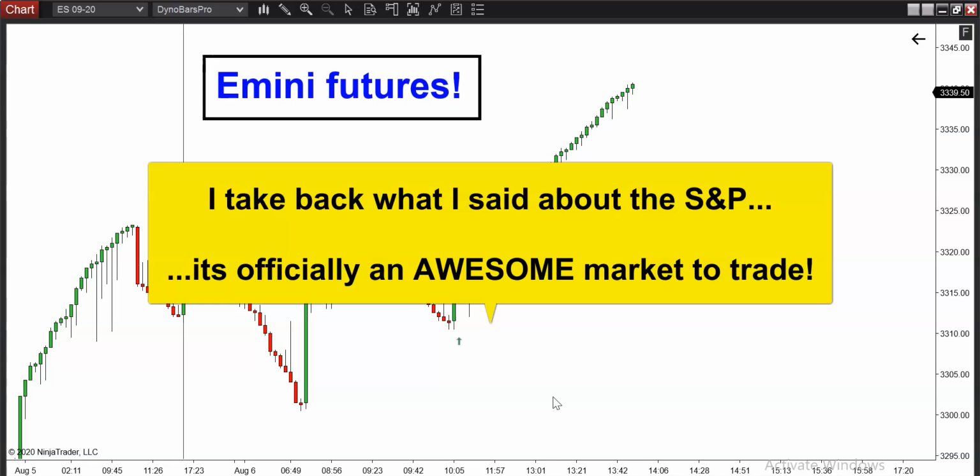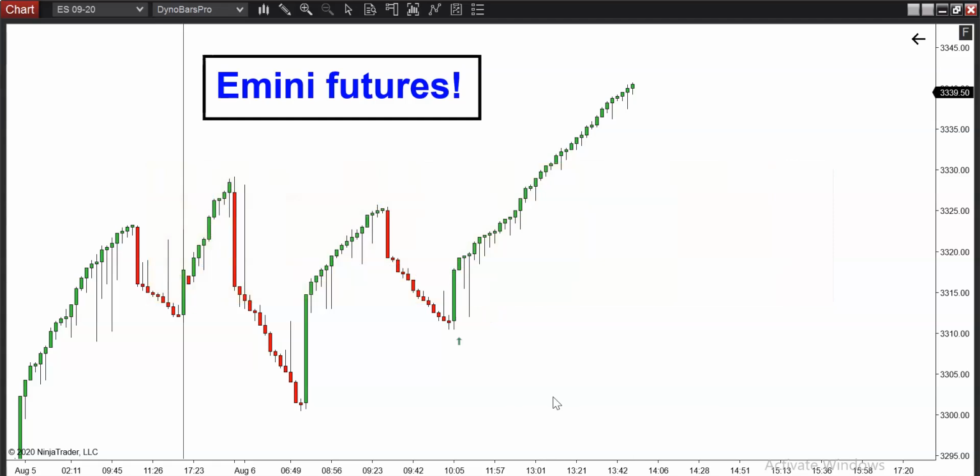It's been fantastic. Now, granted, we're in a period of pretty extreme volatility, so you kind of have to take what you can get while still looking for low-risk setups like this. And don't worry, in a few moments, I'm going to show you exactly how we nailed a giant $4,000 potential trade today. But the S&P is great, man.